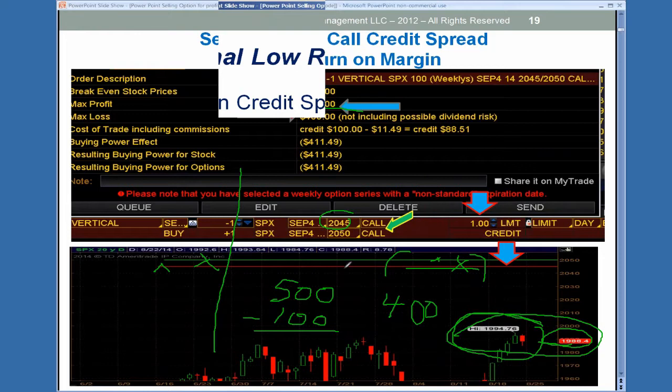If you had just sold the naked call at 2045, your risk to the upside is unlimited. Now the difference here is, this $100 is your maximum potential profit, and the at-risk 400 is what you would have to put up with your broker for margin to take care of that potential risk. So your return is on that margin that you put up of 400. If this closes below that short strike, you're going to keep the $100 as your credit. That would be one option contract. And that return over your risk of 400 would be a 25% return on your capital at risk, or the margin that you have to put up.